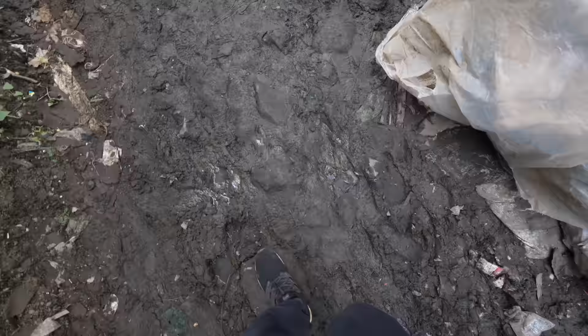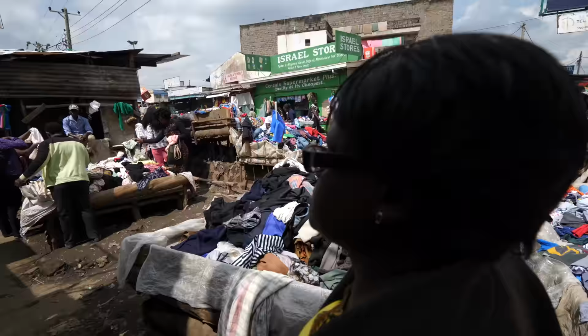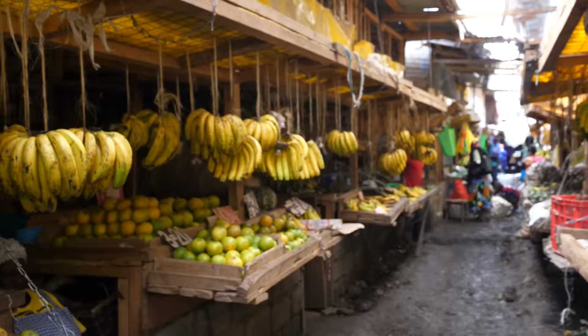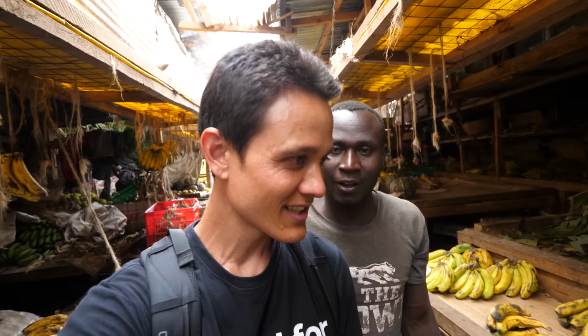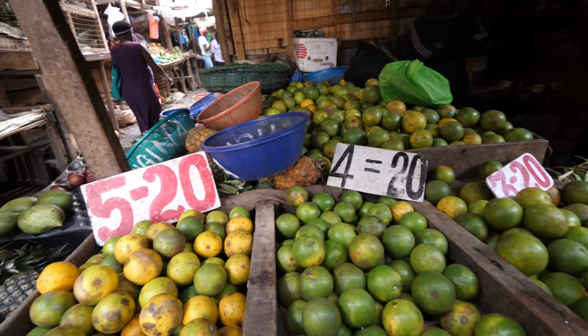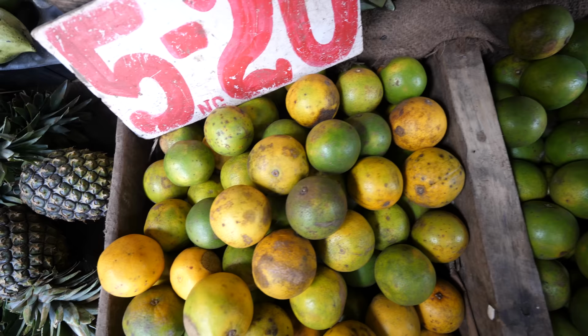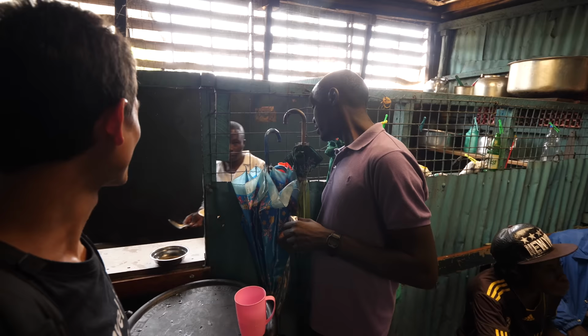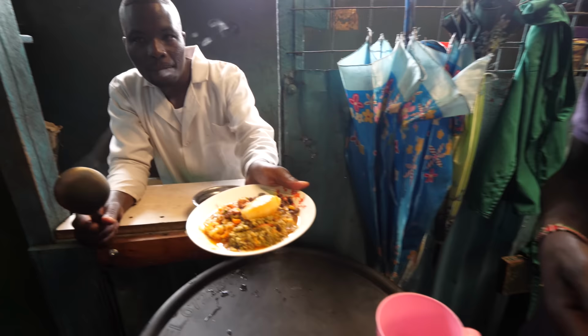So we're walking through some of the back streets and getting to some of the restaurant areas. There's bananas, avocados, oranges. We met up with Vincent, who is from the market, and he's taking us through the stalls to a food stall. Oh, dengue. Nice. We haven't had dengue yet. This is like a mixed plate.